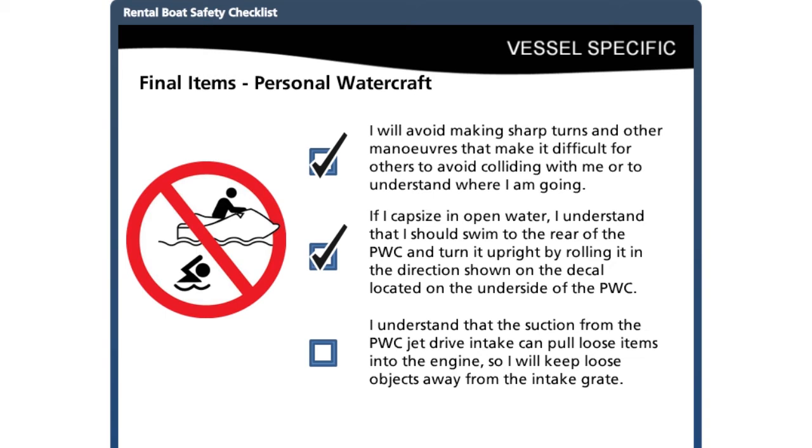When running, personal watercraft draw water into a jet drive and expel it through a nozzle at the stern. The suction created by the pump can be powerful and will draw loose items into the jet drive. Warn your customers to keep loose objects such as hair, clothing, and life jacket straps away from the intake grate, which is located near the rear of the personal watercraft.